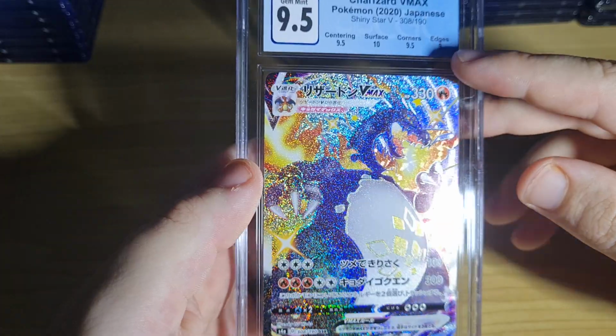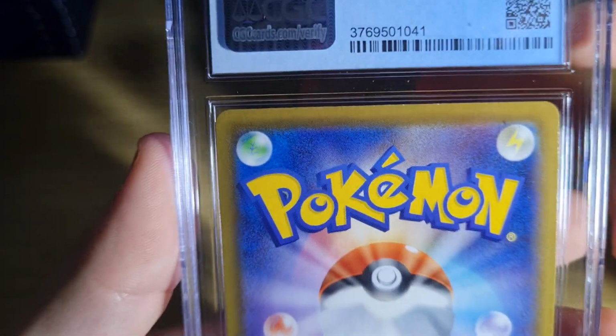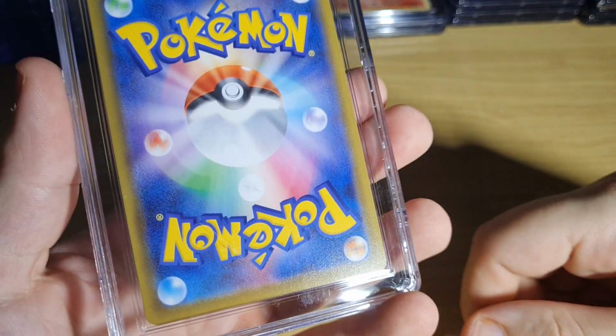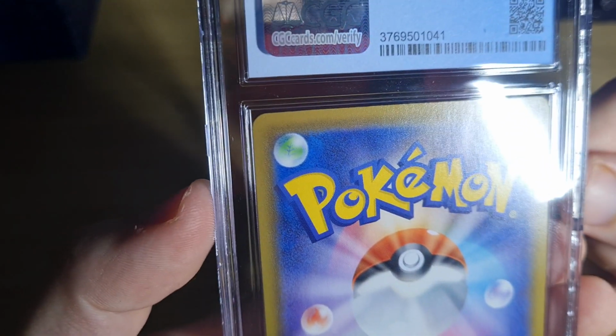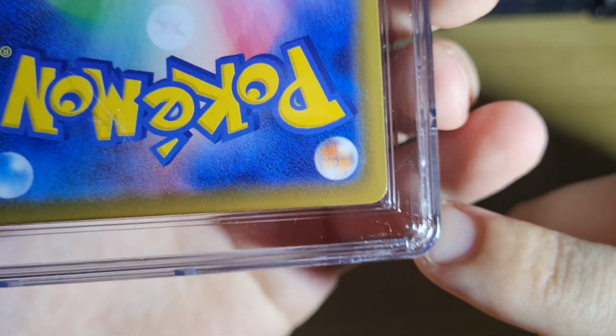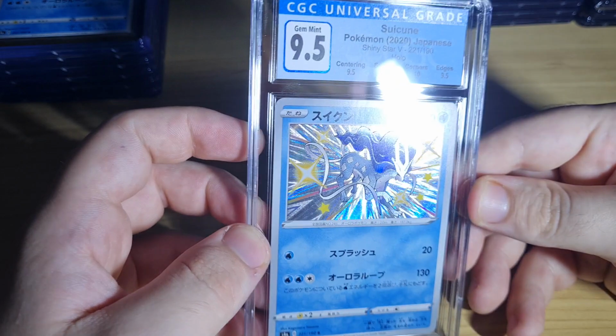So what's this? It's got a 9 on edges, 9.5 corners, 10 surface. So edges, there should be a tiny bit of edge right at the top there. And maybe one of the corners will be, I think this one here has a little, it's not perfect, and that reflects the grade. I mean, that's all you can ask for.